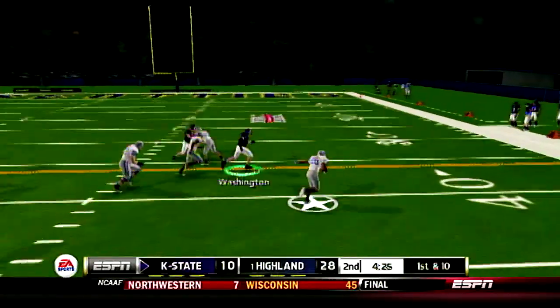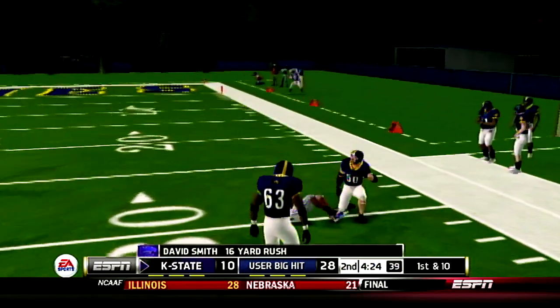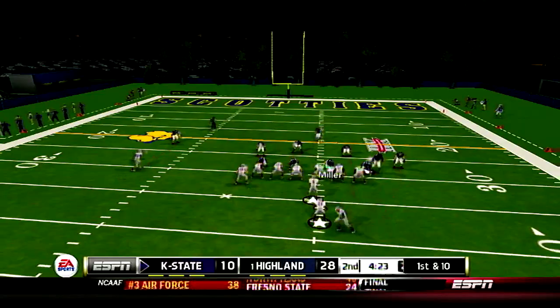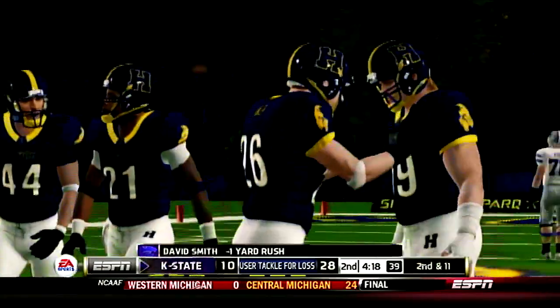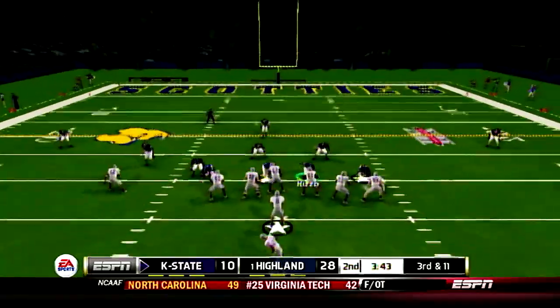First and 10, hand off there to Smith. Smith's going to come out of the backfield, running this one strong, and trying to shake off Washington that time, but Washington able to get a hold of him. Now first and 10 coming up after the big play. Smith again gets his number called, but this time Mueller says, nah, he's not going to have it. And he's going to bring him down for the loss.